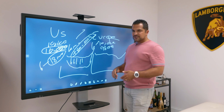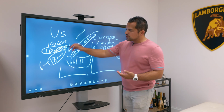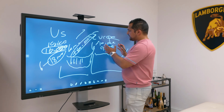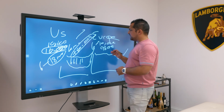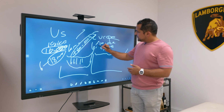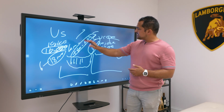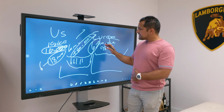Right? Wait 18 months, or never be able to order one because there's so many people in line. It's just bonkers, right? So this is how the European model has been for quite some time, but their time frames are just 6 months. Our time frames have gone to 18 months because our demand has significantly exceeded their demand. And this is something to understand.